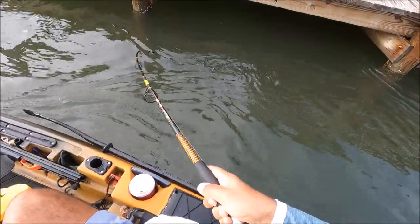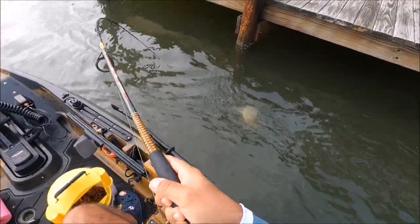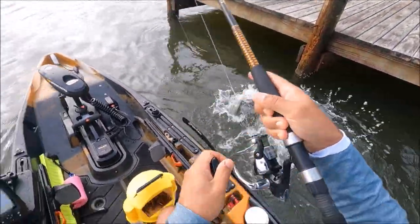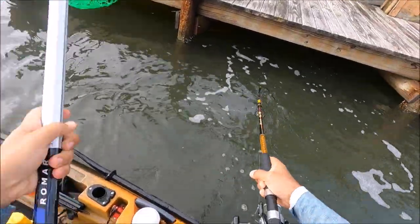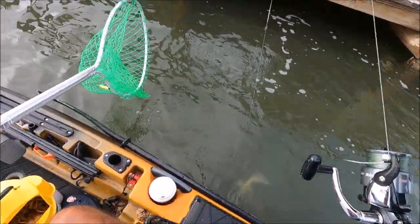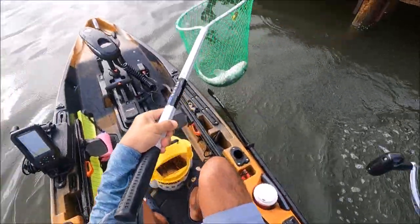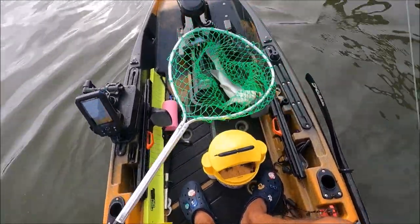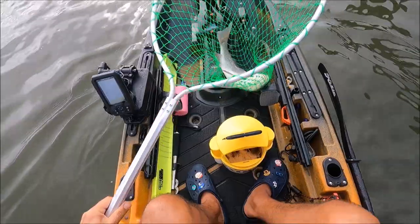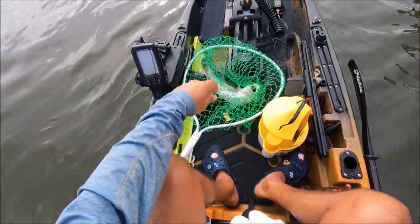Oh, that's a good one. Oh, that is a good one. Oh, get the net, get the net. Oh, yes. Oh, yes. Look at that black drum, guys. Oh, in the net, baby. In the net. Oh, drumming away. Drumming away. Look at that beautiful black drum.